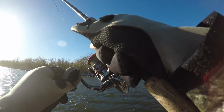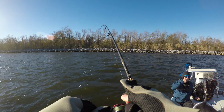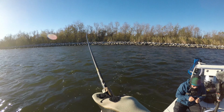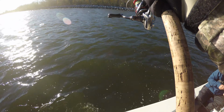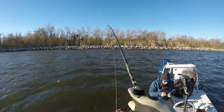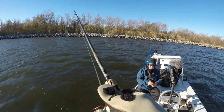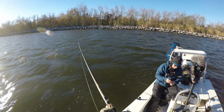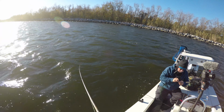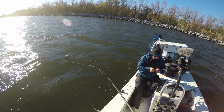I got one. I got a fish. Oh, it's a big bass, I think. Is it real? I think it is. Like a really big bass. You need the net? I don't think so. Yeah, it's like the biggest bass I've ever caught down here. You're going to have to save him and eat him. Look at this thing.